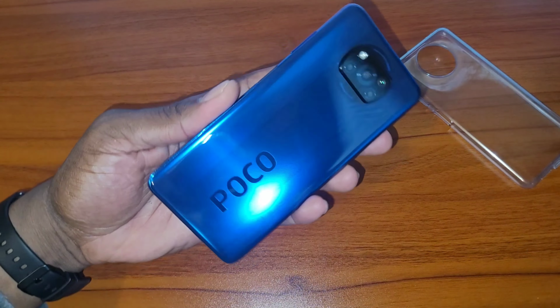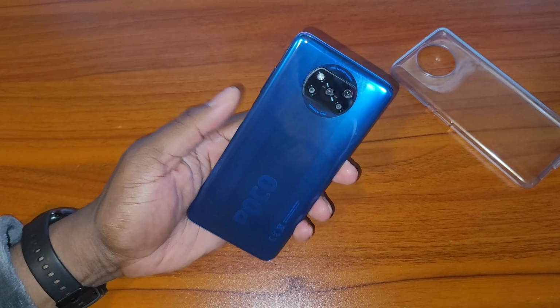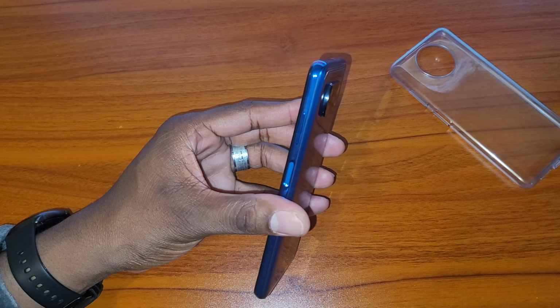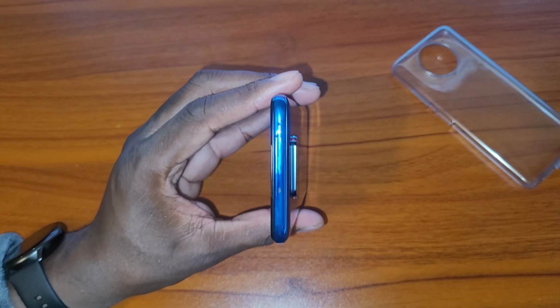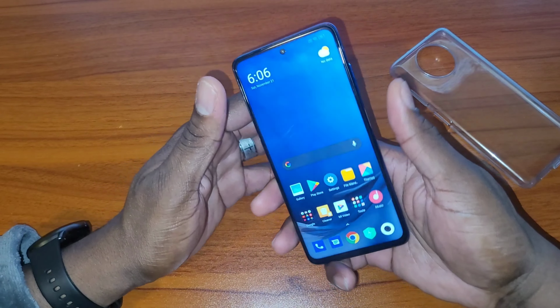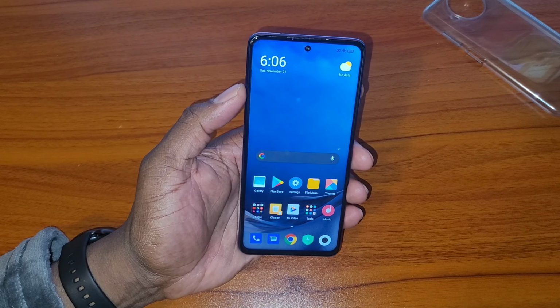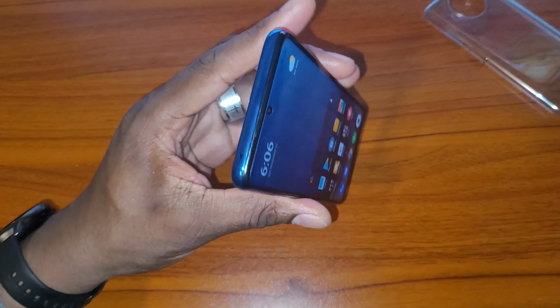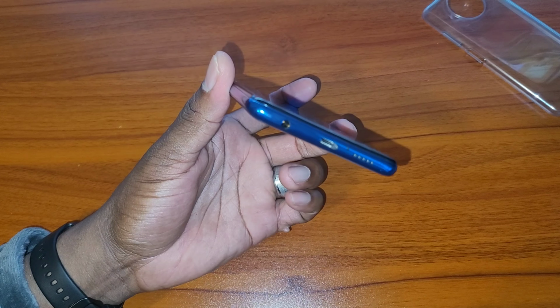I like the Poco branding in the back there. The camera setup is super weird, but it is what it is, man. So hardware wise, again, fingerprint reader on the power button, volume rocker there. You got IR blaster. It's just a good look. I think you'll like this device. If you want a big phone that doesn't cost a lot, that's super powerful, you're in the right place. Because if you look there, you've got a headphone jack, and it's also Type-C.